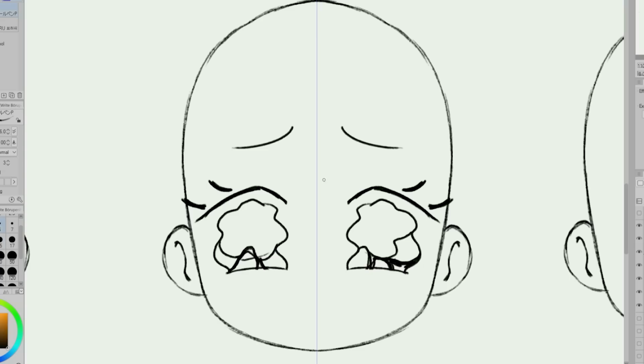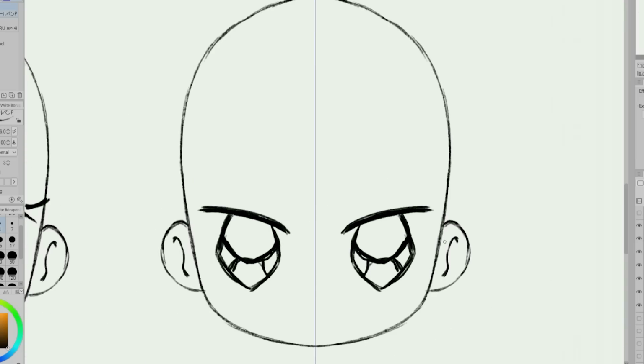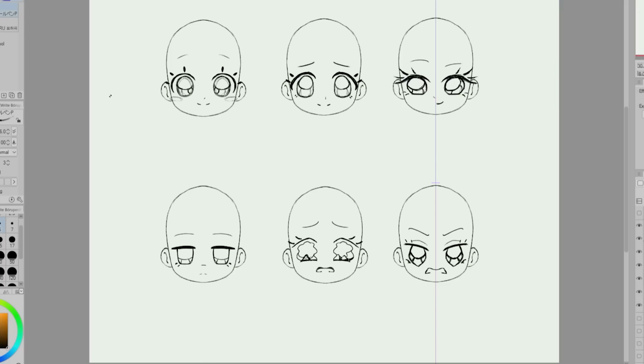You often see this in cartoons and anime. When a character is sad, the irises get very interesting in shape, and the shape can make the eyes look more watery. Last is the angry face. Once again, I'm making the shapes a little more pointy to make the expression feel more aggressive. It is amazing how different shapes can give a very different feeling.